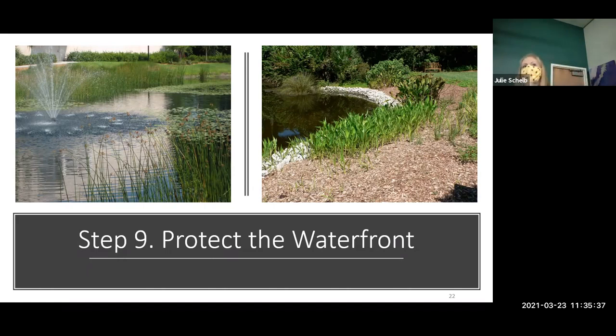But also keeping those native plants along the shore are also going to help filter any pollutants that may run off from your yard. Maybe if the road washes back into your yard, down into that body of water. So native plantings.